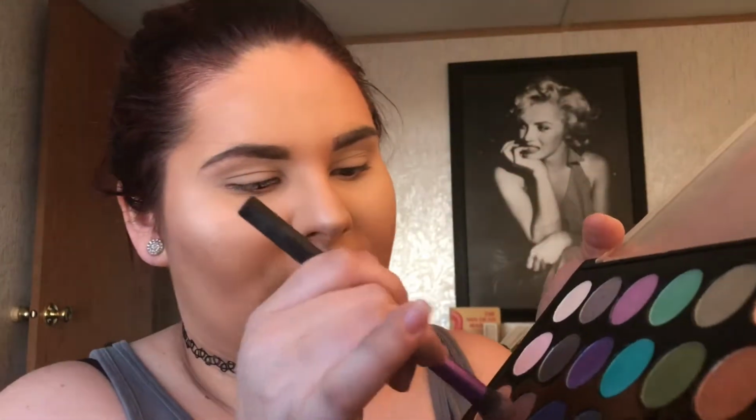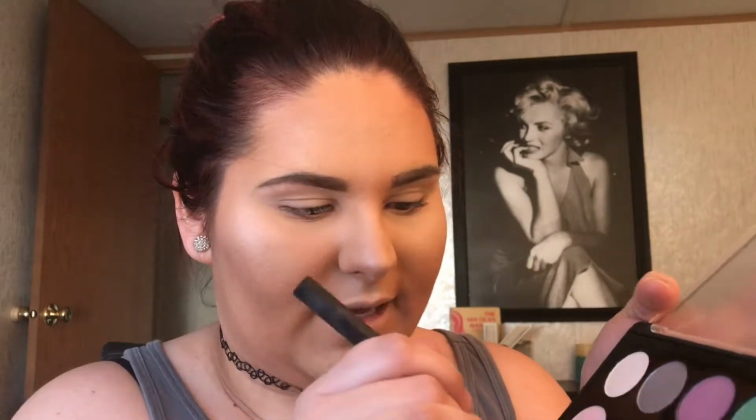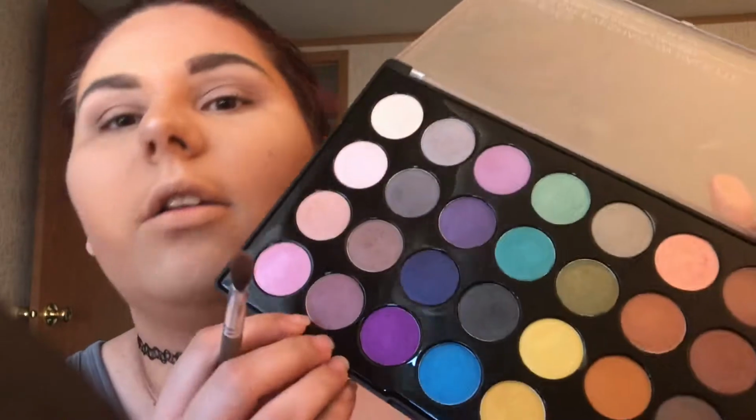I'm gonna attempt this, all foiled on my eyelids. Foiled shadows only. I'm gonna take this color. It looks like a transition shade, but it's foiled, so we'll see how it comes out. I'm using a dry, fluffy brush. Switch to a smaller blending brush just to pack the shade on the inner and outer portions of my eye to get that halo effect with the shade underneath it to build darkness, hopefully.